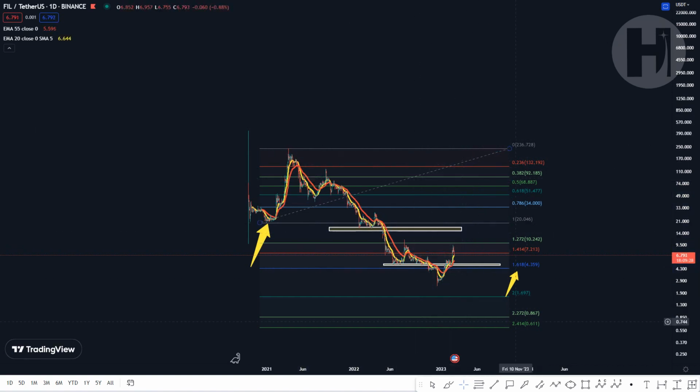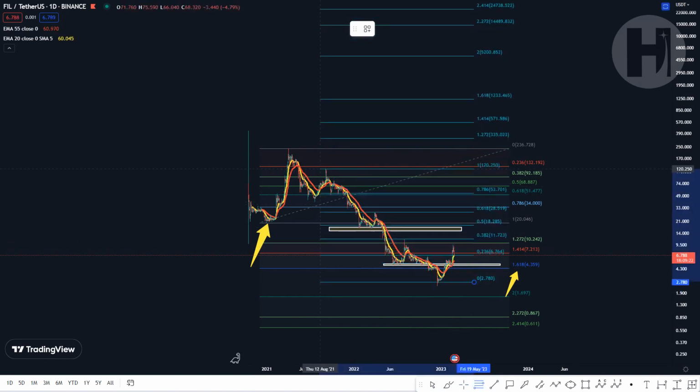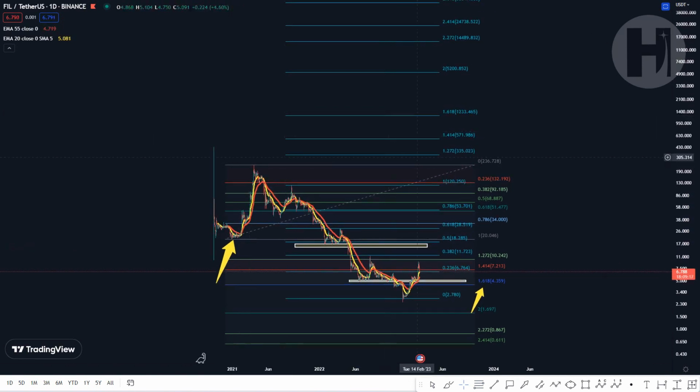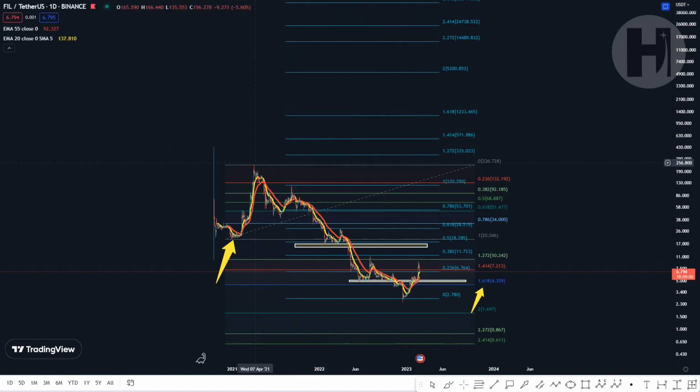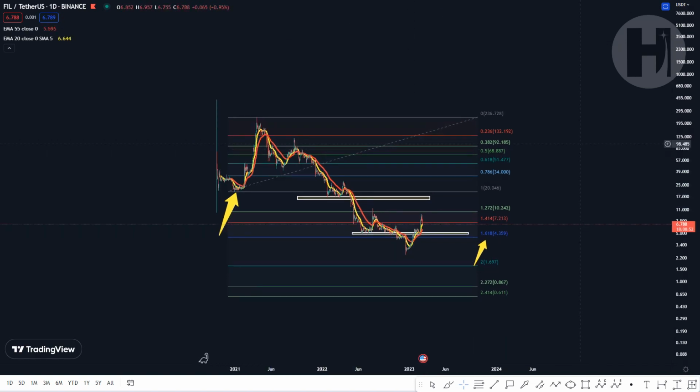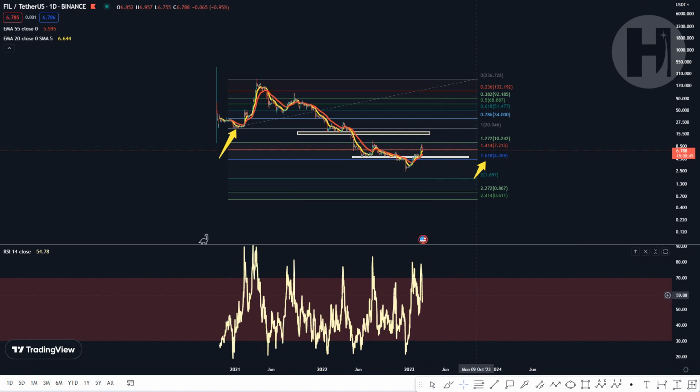So what we can do is we can take the same swing low here, but we only take this high, as you can see, the September 2021 high, and then we have $335 as our next target, and we have $571 as our second target, the 1.414, and that's only 140% more than the previous all-time high. So this is a bit more conservative, okay? So these prices potentially could see the light of day if everything goes well with the project and we don't get any bearish news, the team doesn't suddenly disappear or anything like that, and it doesn't look like that's going to be happening.